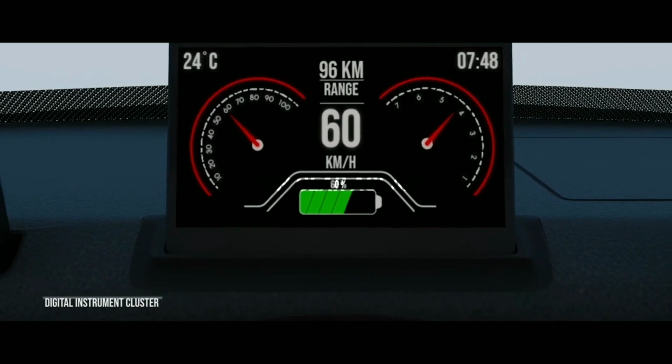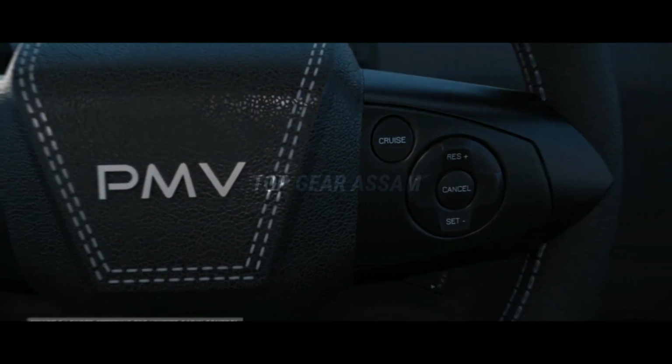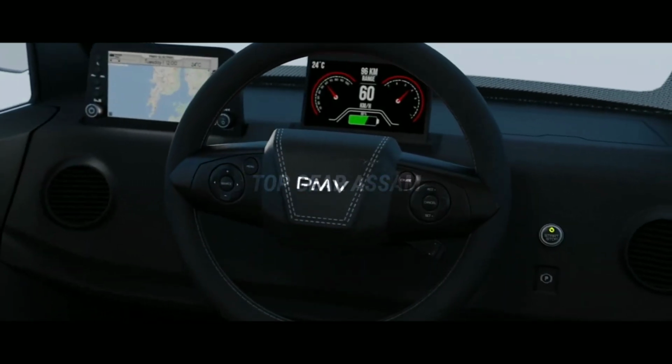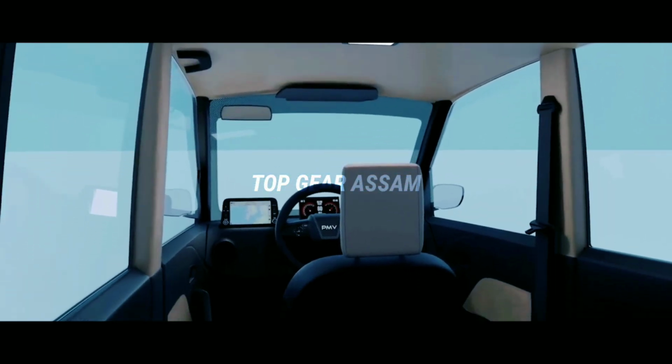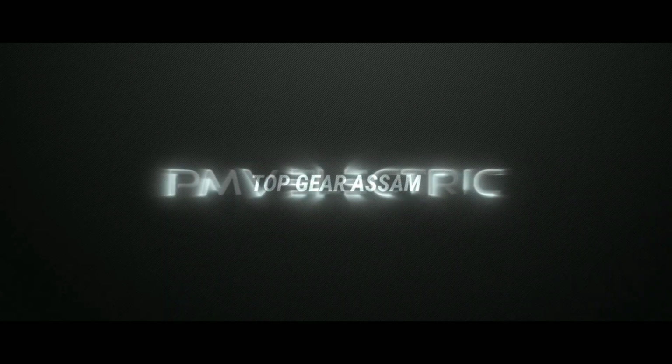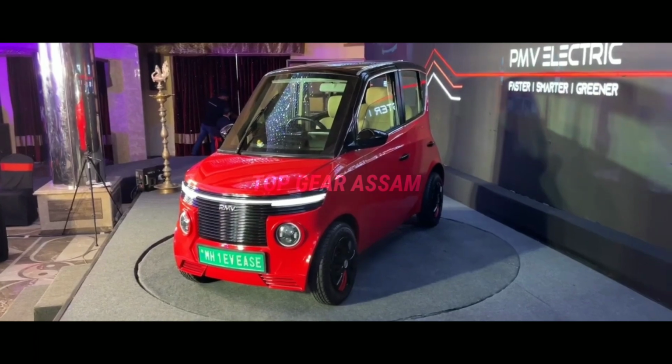Indian startup PMV Electric has come up with a new electric micro car that offers a small form factor and affordable pricing starting from ₹4,79,000 ex-showroom. One look at the red paint scheme and black contrasting elements is said to impress. With a cute proportion and tiny footprint, PMV EaS-E is a two-seater electric microcar.